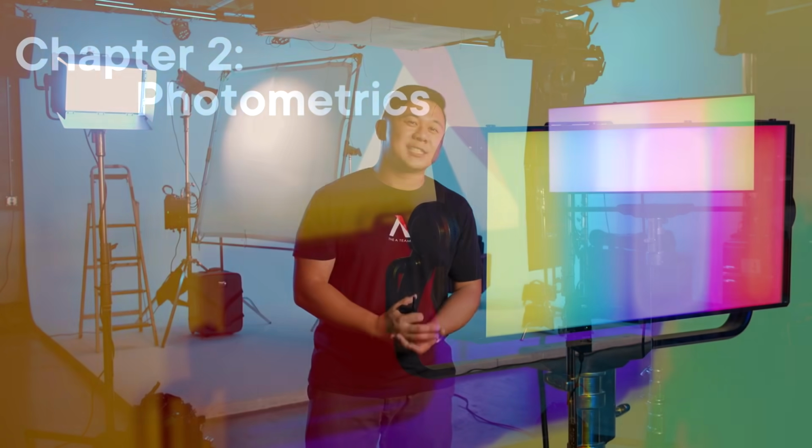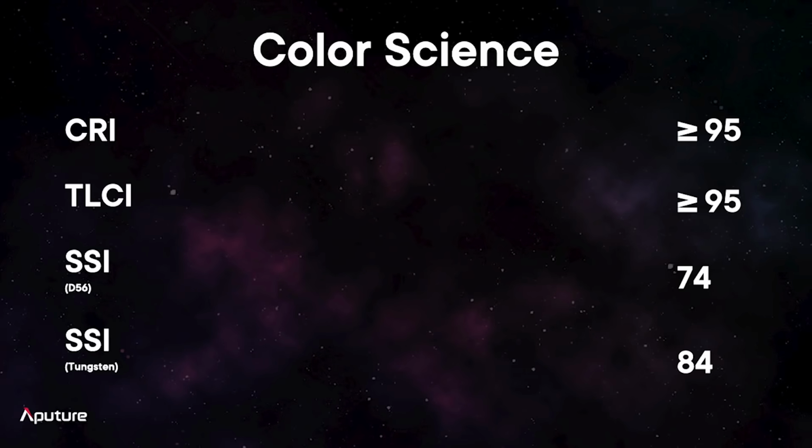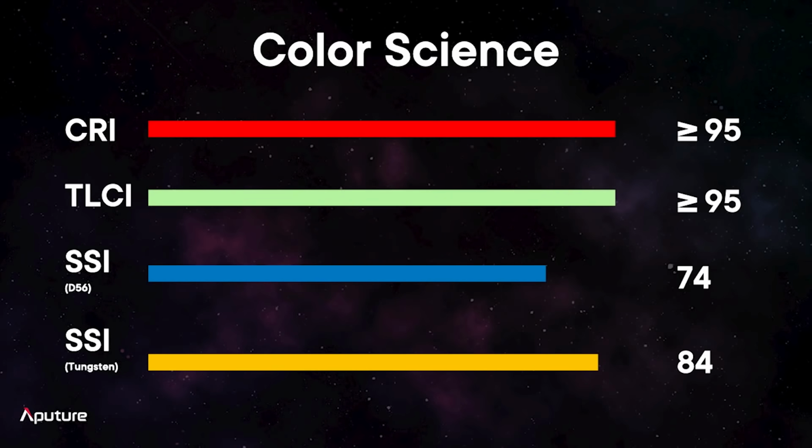So let's get into one of the most important things that everyone's been asking for, the photometrics of the light. How color accurate is the light, and how bright is the P600c? So let's start off with the color science. Like the Nova P300c, it has super high TLCI scores and CRI scores of 95+, and an SSI score in D56 daylight of 74, and an SSI in tungsten of 84.